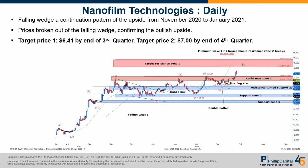Target price 2 will be at $7, which is way beyond 161.8% of this sub wave, which is a third wave target. Whether this third wave is likely to complete, I think it is, because it has already broken the wave 1 top. It's just that price shouldn't close below here, or this may be a bull trap, which I'm quite afraid of. Nonetheless, I'm still looking at it as a bullish counter.